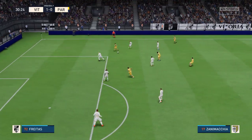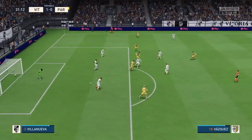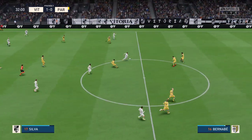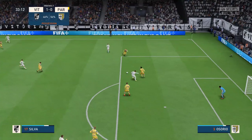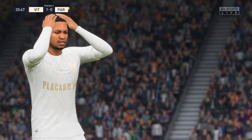Moving the ball nicely, trying to carve out the equaliser. He just couldn't play that decisive ball. Well, there you can see it. The hosts haven't been able to control possession, but they've certainly shown an ability to counter-attack when they win it back. I expect more of the same. I think it's been a really good performance from them so far.